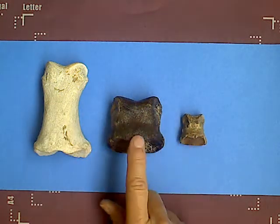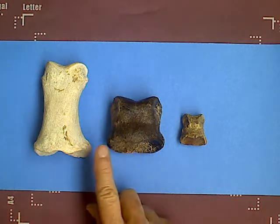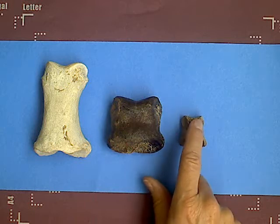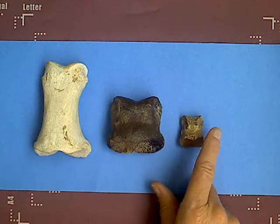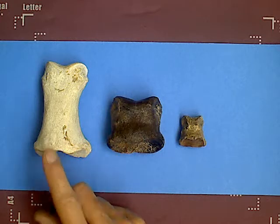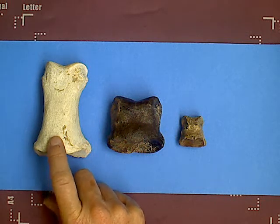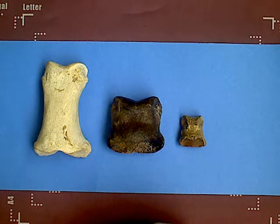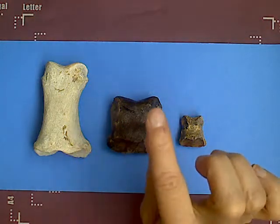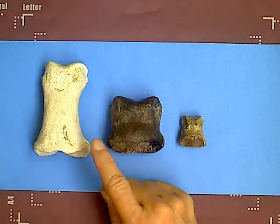This bone actually comes from part of the horse's leg, and it's the same part. Now you'll notice that these are like three different sizes. So this is a regular horse size. This is down at the bottom of their leg, not up at the top. I can't remember exactly which one, but horses actually have quite a few bones towards the bottom of their foot, closer to their hoof.